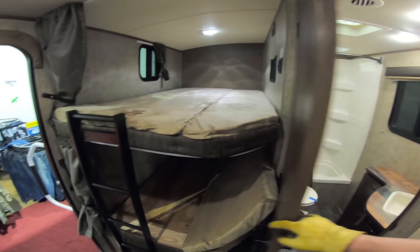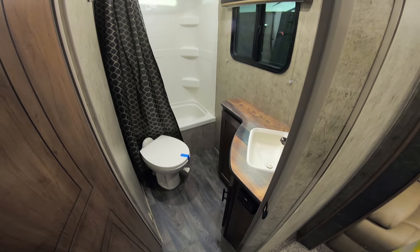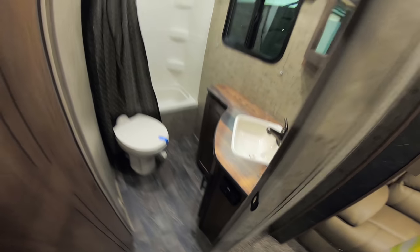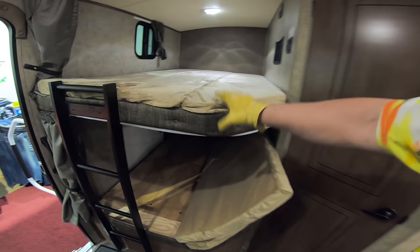The full-size bunks, we're going to have a unique thing. First, we're going to look at the restroom. Nice big shower. Sink for washing your hands and your teeth. Now you'll notice that I had that flipped up.